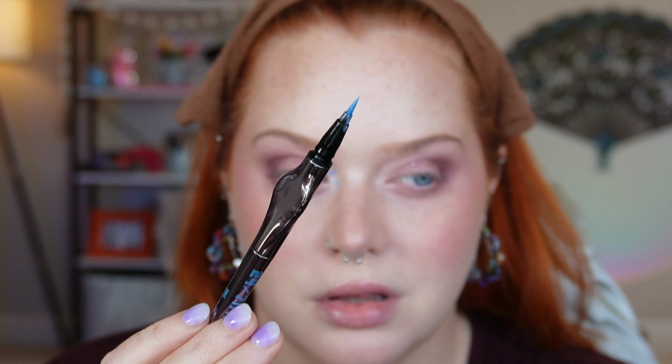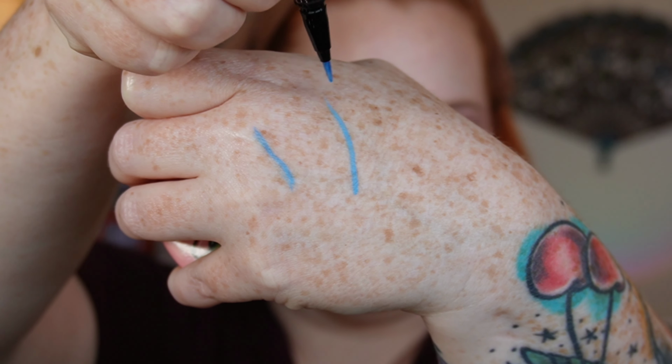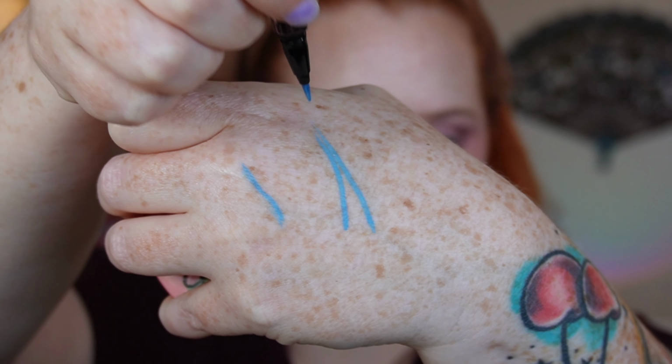I enjoy this formula. I have heard though that some of these are hit and miss. This one doesn't give me any problems coming out of the pen. I don't find that I have to sit there and constantly shake it. I do love that it is a brush tip. That's my preferred tip for an eyeliner. I know it's kind of lame, but I don't want to do 4 because you need odd numbers. How creamy and how easily it glides.